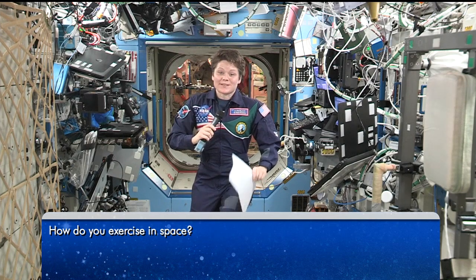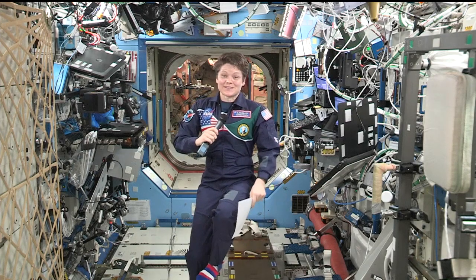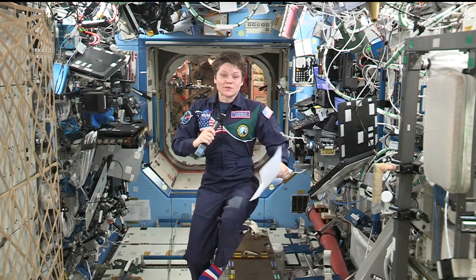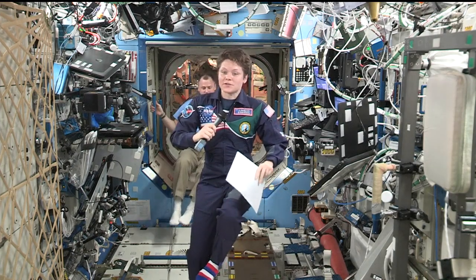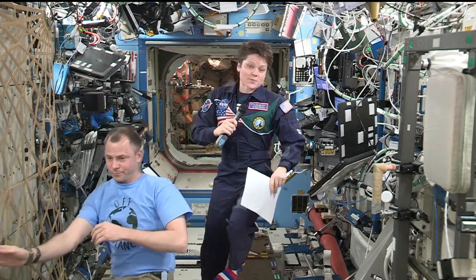So exercise in space is really important. It's important not only for our mood, just the morale of the crew, but also because our body is constantly subject to microgravity, which is similar to what happens to your body if you were on bed rest at all times. So we are not walking around. We're not using our calf muscles and our quads every single day as you're walking. So it is very important that we exercise.